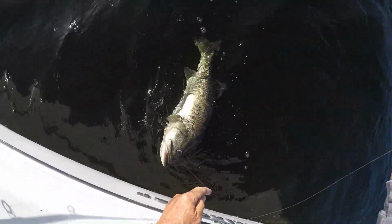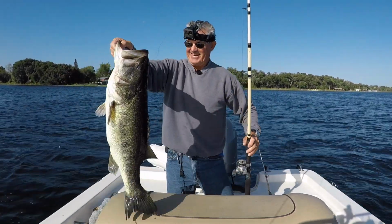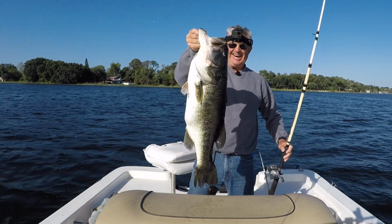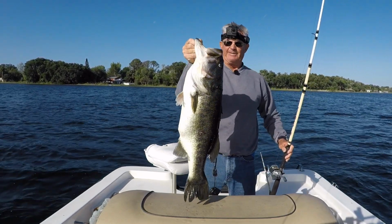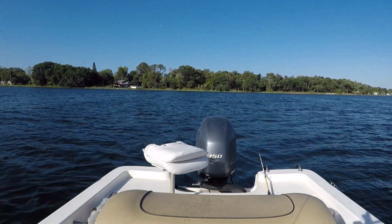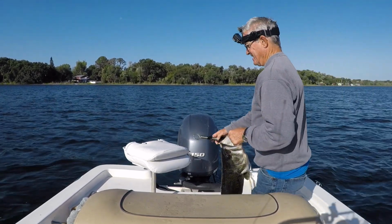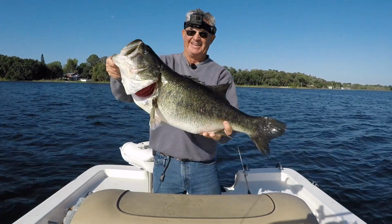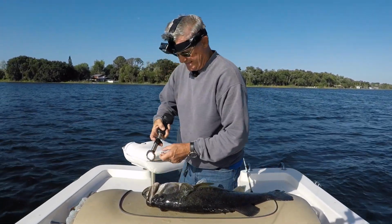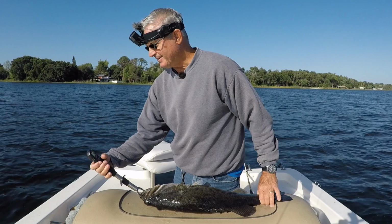All right, guys, let's see if I can get him. All right. I got him, guys. That's a nice bass right there. That fish might go over 9 pounds. I don't know. That's a nice one. Let me get my scale. All right, guys. Let's see what we got here. That's a nice big old bass right there. Yeah. Okay, let's see what we got.